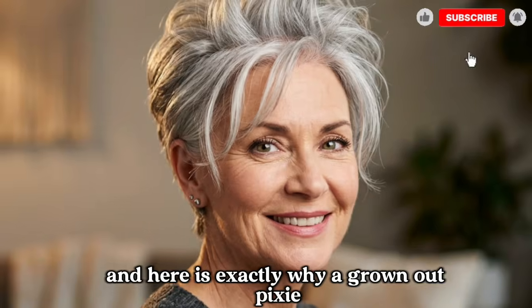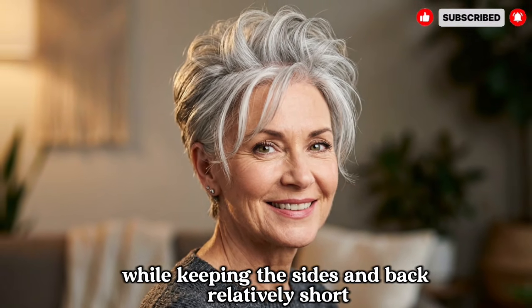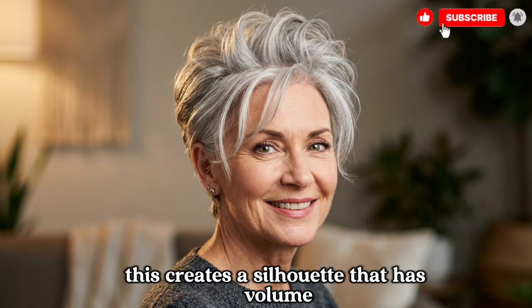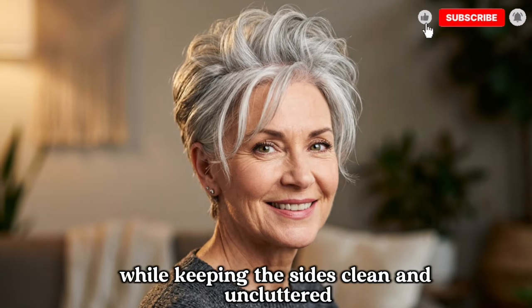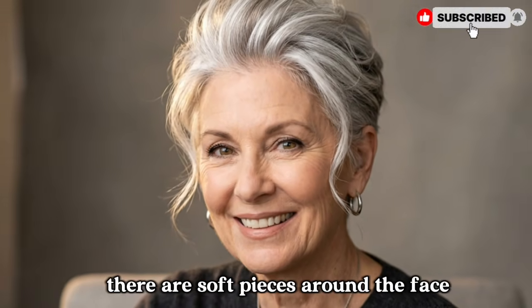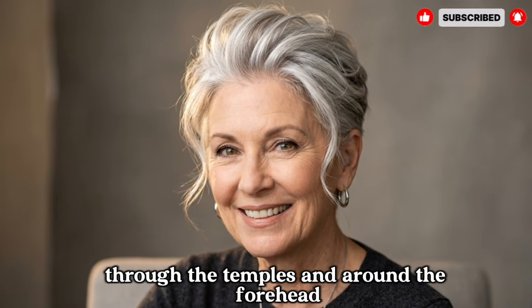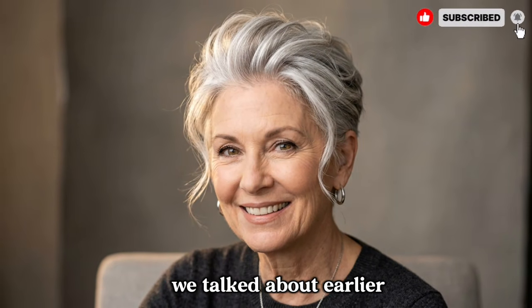A grown-out pixie has length through the top and front of the hair while keeping the sides and back relatively short and close. This creates a silhouette that has volume and movement at the top of the head, which lifts the face visually while keeping the sides clean and uncluttered, which defines the jaw and the cheekbones. The grown-out quality means there are soft pieces around the face, through the temples and around the forehead, that create the gentle face framing effect we talked about earlier.